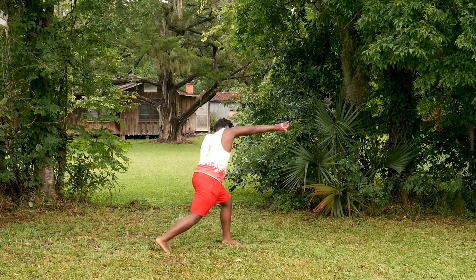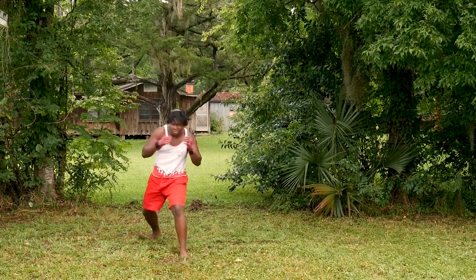There's a lot of rotation in that, and a lot of people say you want to rotate it and whip it out, almost like a whip. So that final spin into it is almost like a whip inward. This is my first time experimenting with that punch because I don't really throw it like that.